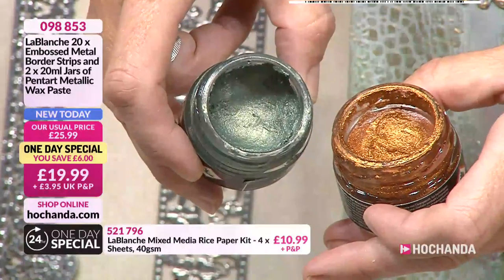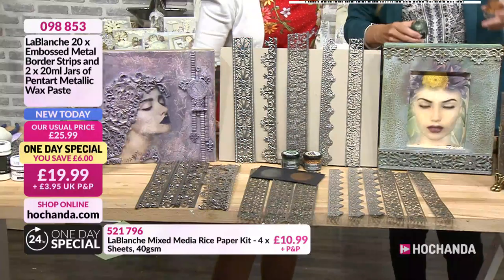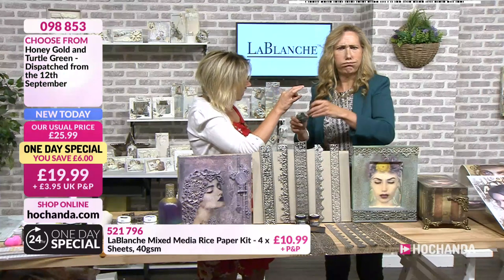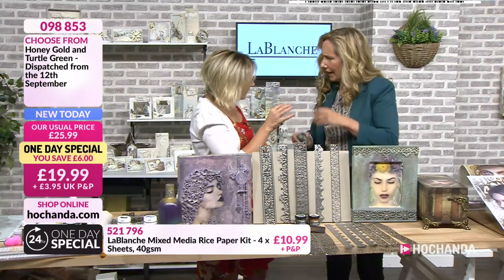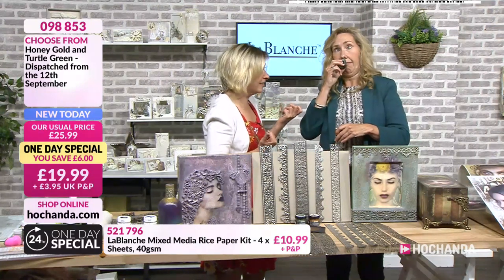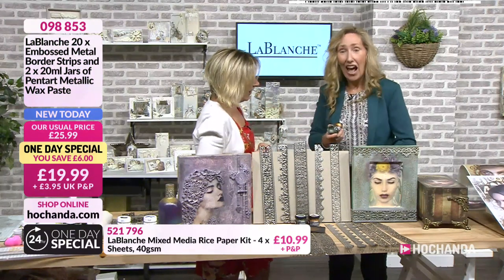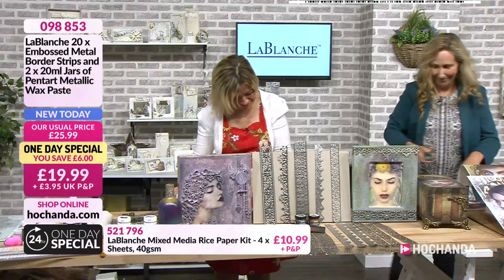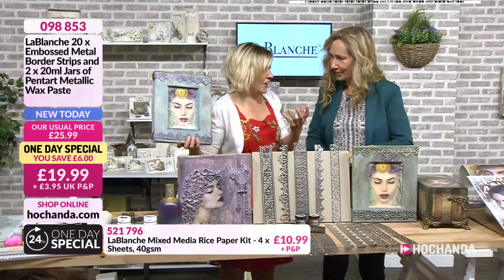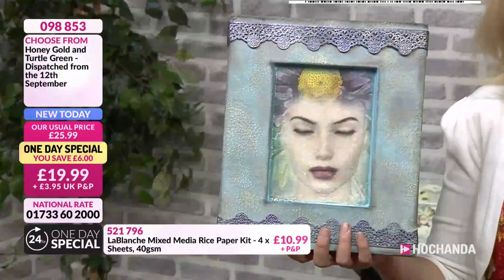They smell nice as well. They smell like a certain chocolate, this orange. This is the Pentart orange essence. You know how a lot of crafty things don't smell that pleasant? These are good, aren't they? They're lovely, a little bit nice, and so nice to use. They go on beautifully because they're so soft and gorgeous.